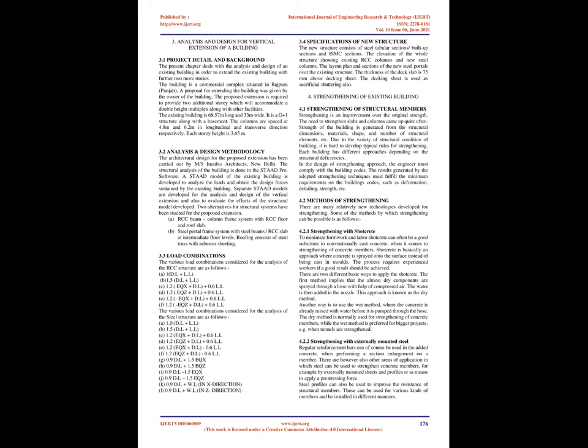3.3 Load combinations. The various load combinations considered for the analysis of the RCC structure are as follows: A. 1.0 DL and LL. B. 1.5 DL and LL. C. 1.2 EQX and DL, plus 0.6 LL. D. 1.2 EQZ and DL, plus 0.6 LL. E. 1.2 EQX and DL, plus 0.6 LL. F. 1.2 EQZ and DL, plus 0.6 LL.